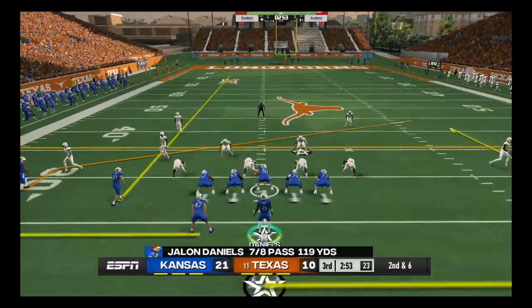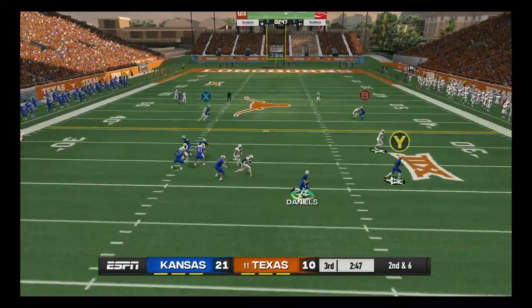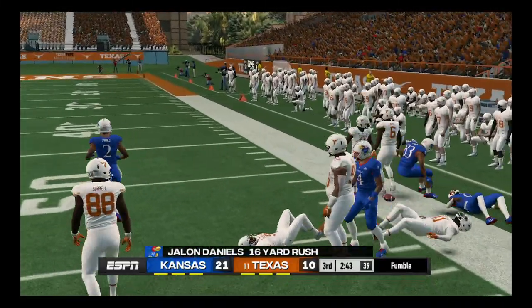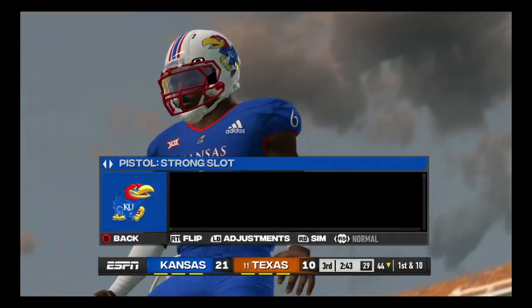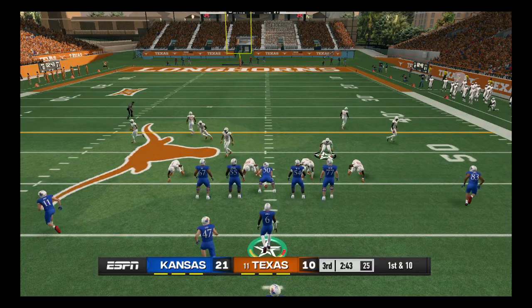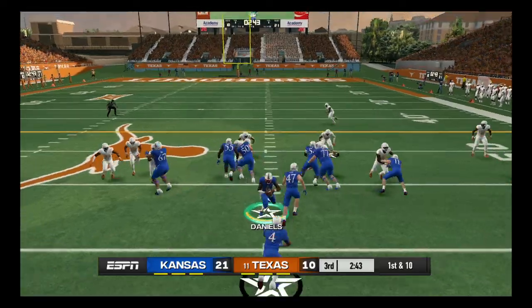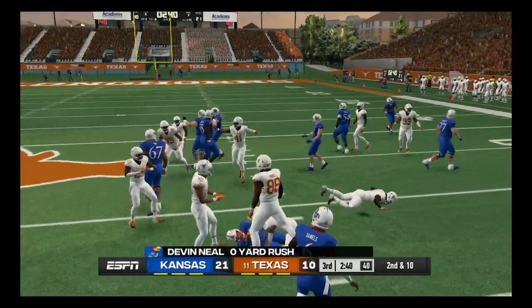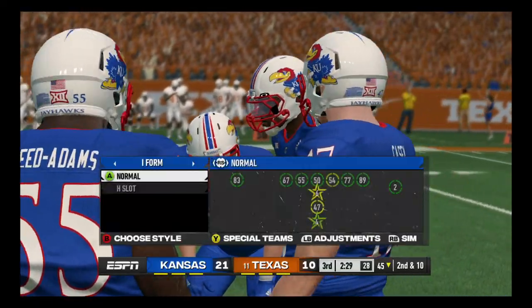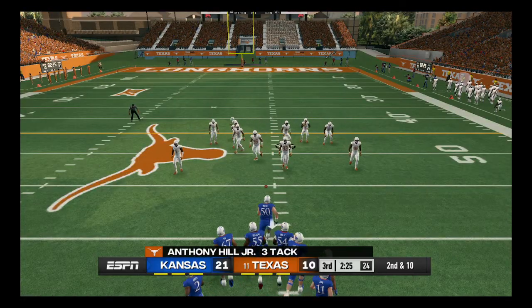Second down. He's under pressure. He's to the 40. Loose football. And the ball bounces out of bounds. Mike 41. Check. Hey, Texas. Check. Texas. Run. He gets out to about the 45-yard line. That's good for a gain of 1 yard. That makes it second and 10. Second and 10. Ball on the 45-yard line.